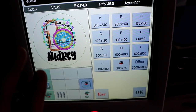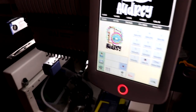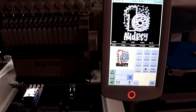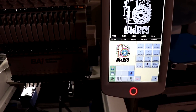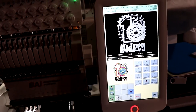I'm going to trace it to make sure that the needle doesn't hit the hoop, because if it hits the hoop, it could break your machine, and I don't want anything to happen to my poor BAI. So I'm gonna trace it before I even start embroidering the design out. I totally recommend tracing it every single time before you do a stitch out, just to be safe. I'm extra paranoid about it, but I like to test it every single time. But I'm gonna go ahead and stop rambling and set these thread colors.